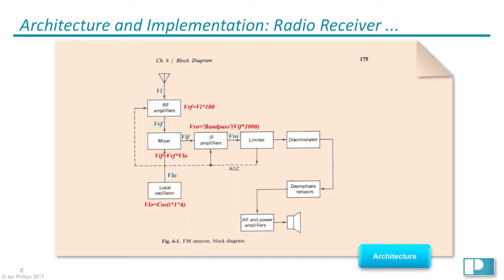Now, I'm going to deviate slightly, because I want to emphasize the difference and the importance between architecture and implementation. This is a radio receiver, and it's a block diagram. It's an architectural description of what goes on in a heterodyne receiver. At the top left there's an antenna which is picking up radio waves from the air, and there is an RF amplifier. Down at the bottom there is a local oscillator which is providing a sine wave.